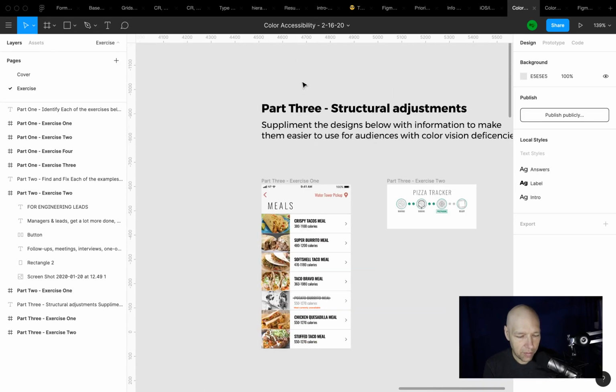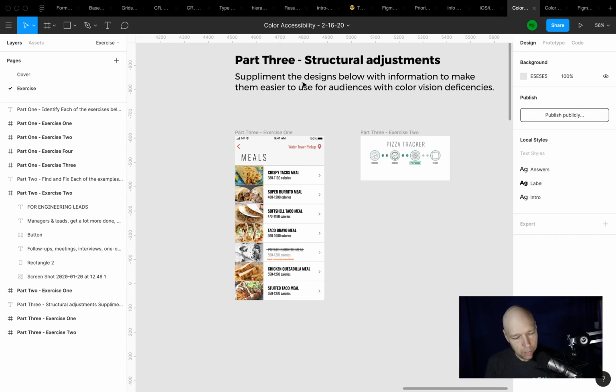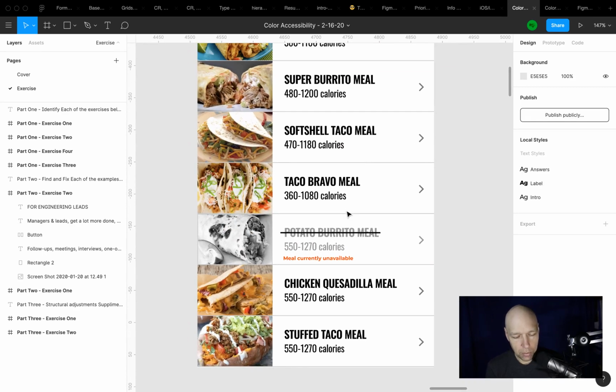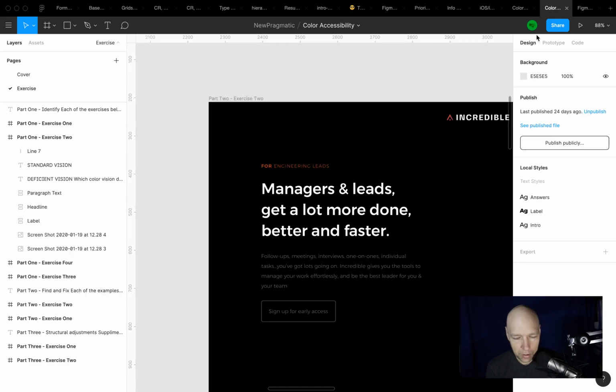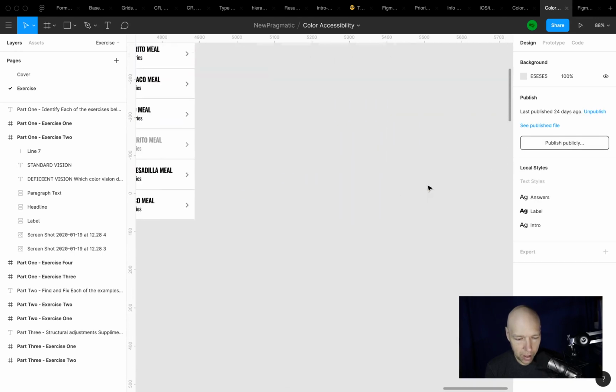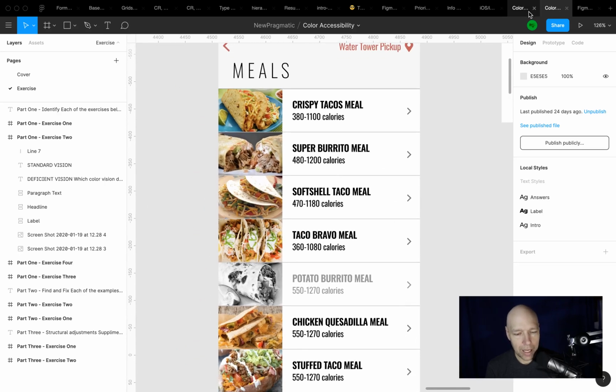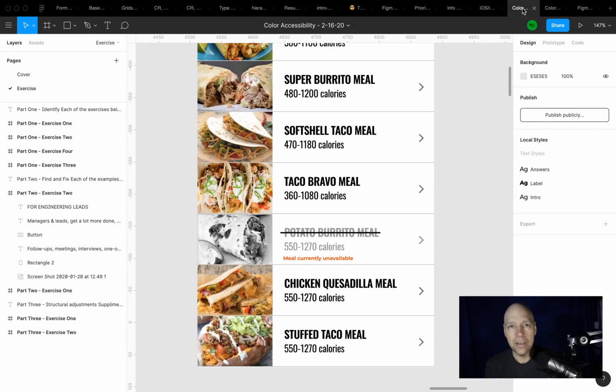So essentially, this is supposed to be making it easier for people to see what's happening, regardless of whether they have a vision impairment or not. So the potato burrito meal, if we look at it over here, it's been grayed out. Well, a lot of stuff in the world gets grayed out if I have a vision impairment. So what Luigi's done is he's struck through the potato burrito meal, and then it says meal currently available.